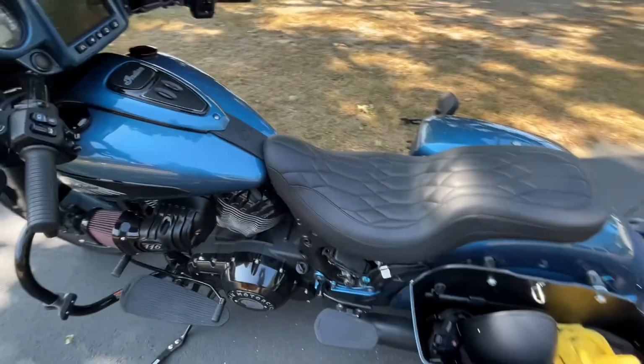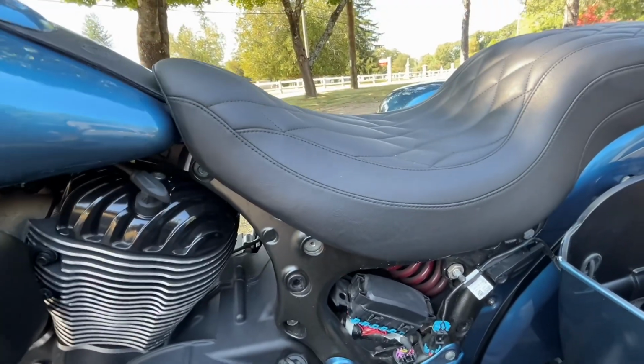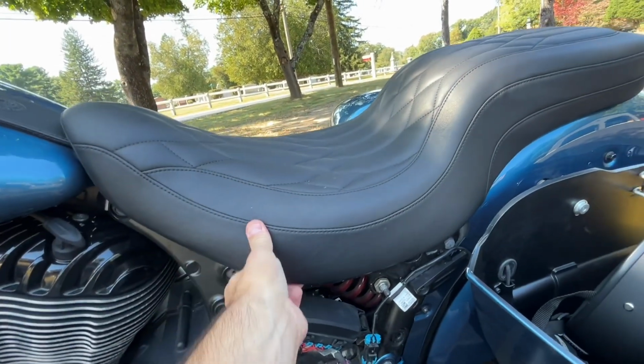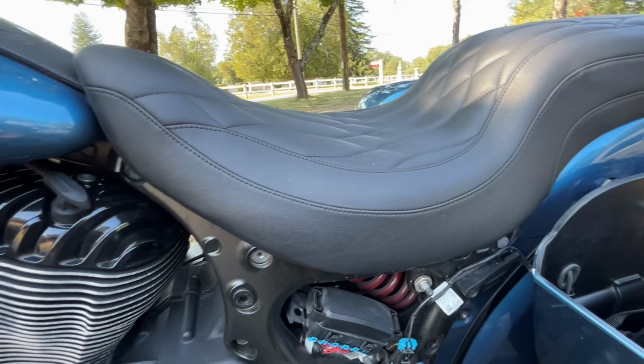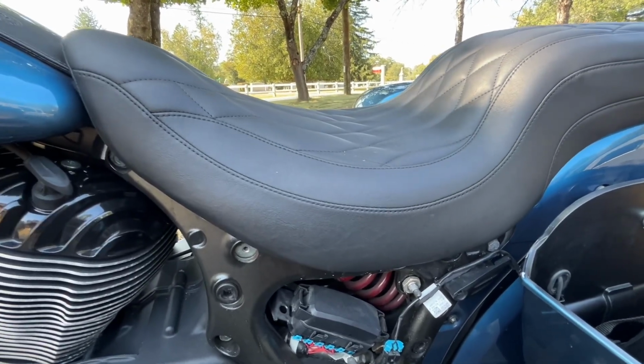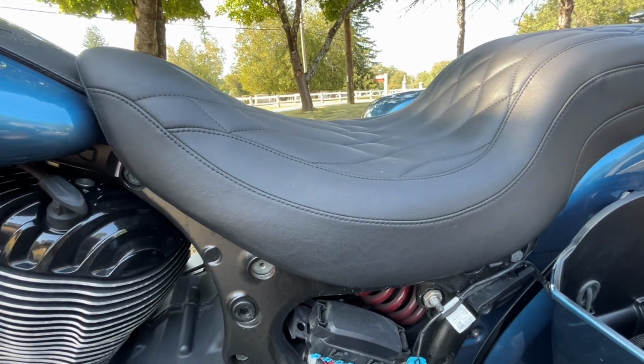At first I was like, that's a game changer. That's a deal breaker. I'm sending this seat back. But then I decided to try it for a while, and I've had the seat for 2 years. The thing just doesn't move. So anyways, let me put the bike back together, and we will do a final wrap up on this video.